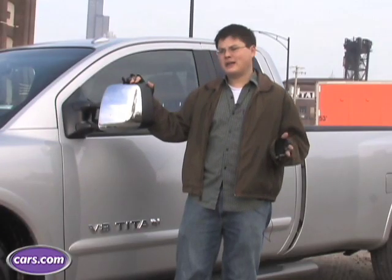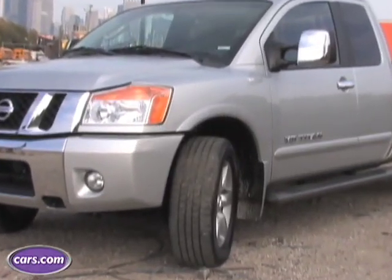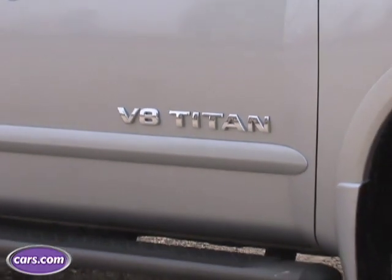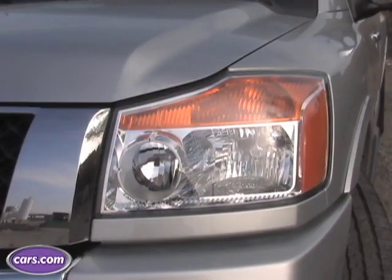Now, there are two cab styles available. There's the four-door crew cab, and there's the extended cab you see here, which Nissan calls the King Cab. Now, the King Cab can have an 8-foot-long bed, and that makes this one long pickup truck. Unfortunately, there aren't any indicators for turn signals along the side. There's only the ones in the headlights and the tail lights.